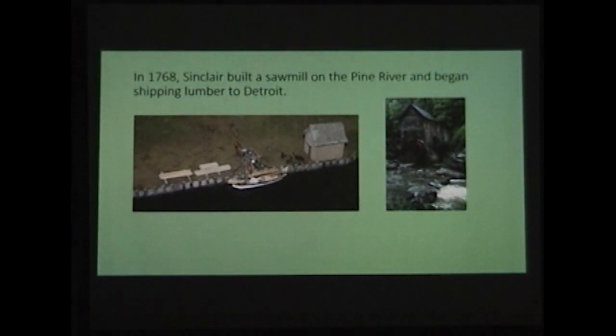That's Old Mission Creek, which is up near Mackinac City. It's a reconstruction of a British mill that was there, built in 1780. So similar time period, built by the British. In fact, Sinclair in 1780 was at Michilimackinac. He was the commander there and was preparing to move the fort to the island.